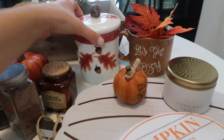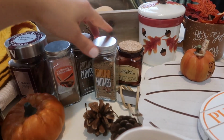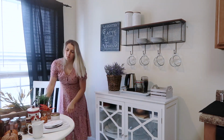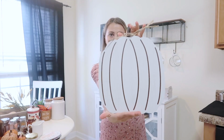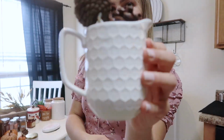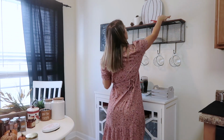This I actually got last year, thrifted at the Goodwill for like $3. And I also brought out all of my spices so that I can use it for baking, and cinnamon for coffee. I'm starting off by removing everything to give it a clean slate, and then I'm going to use this white pumpkin board as a focal for the top. This was also unfortunately from the Target dollar spot from last year, so you probably won't be able to find it this year. I'm also using lots of pine cones and just colorful leaves as fillers to put between the pumpkins I'm using up here.